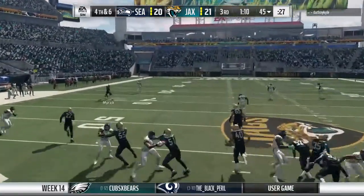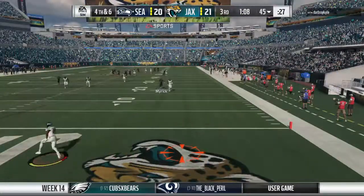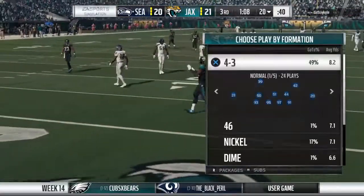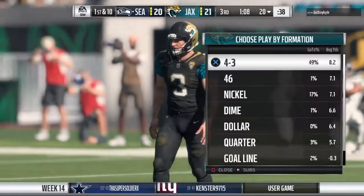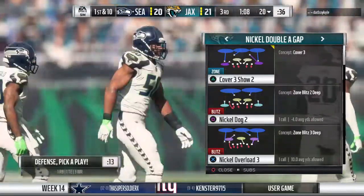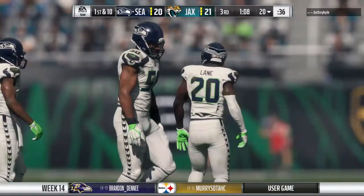He gets this one away, and boy, it's another boomer. And that is much too long. That's into the end zone for a touchback. Here come the Seahawks now, set to take over on offense. And after the field goal last time, we'll see what they can get here.